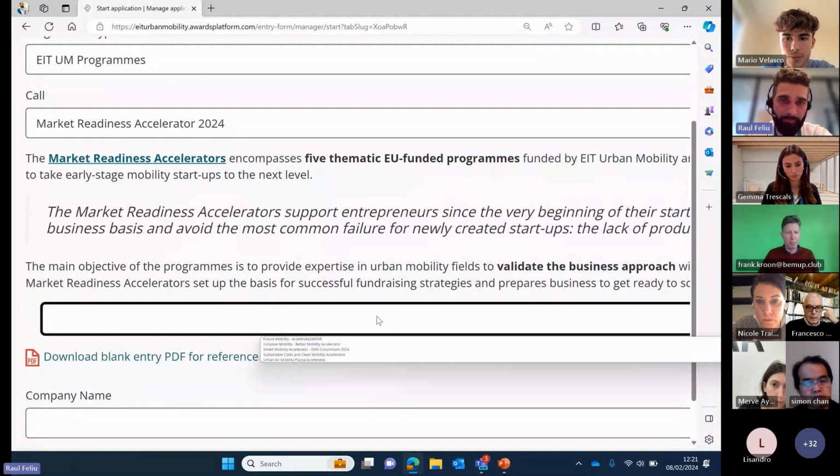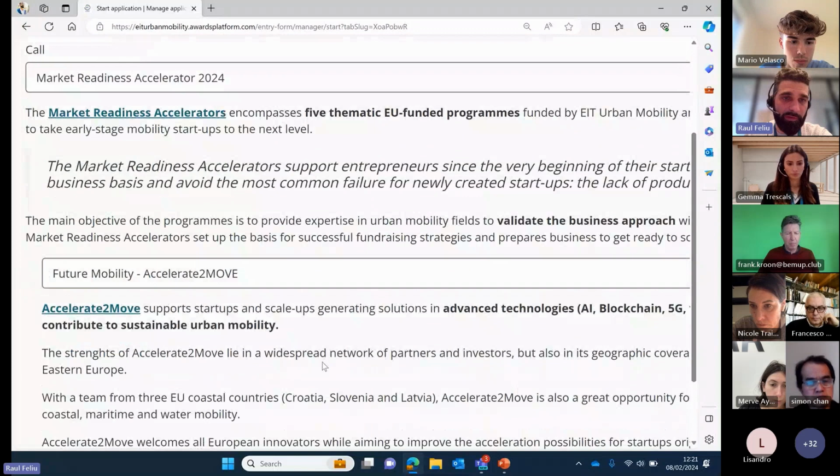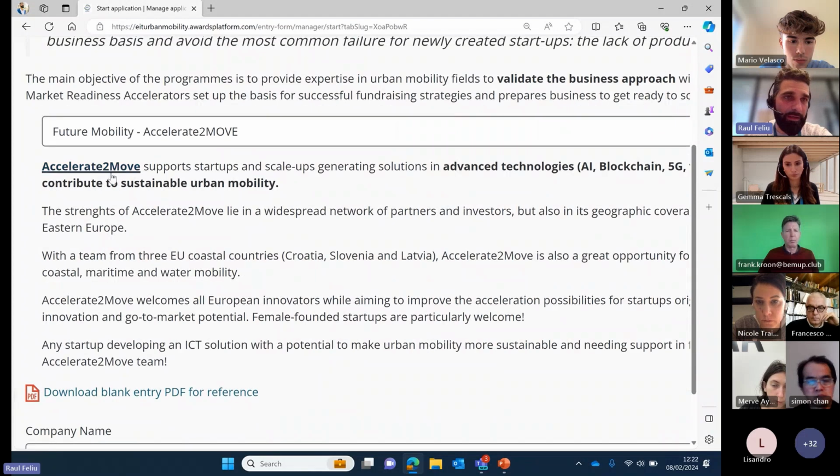You have the five of them listed. So I'm just going to select the first one. And whenever you select one of the accelerator programs, you will get all the information that is relevant for you before proceeding with the application. And again, a link to the webpage where you have extended information and also the guide for applicants for each one of the programs.